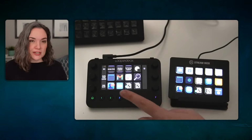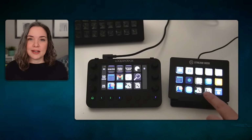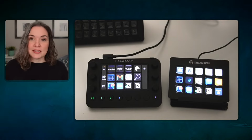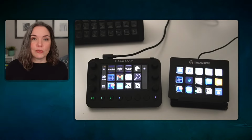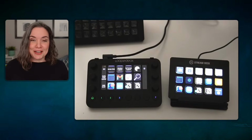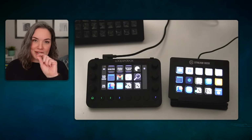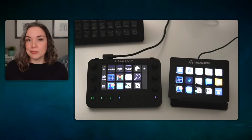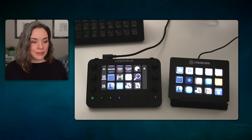And I've actually made these very similar so that you can see them side by side. I set them up to show you what that looks like. The other thing is that from a setting it up, they are both drag and drop. So when you open the application to update these, you are simply dragging and dropping the action you want into the key that you want. So they're both pretty easy to set up. And then you can easily customize your icon if you have custom icons you want to use, or if you want to choose from the library. They both have libraries of icons as well.